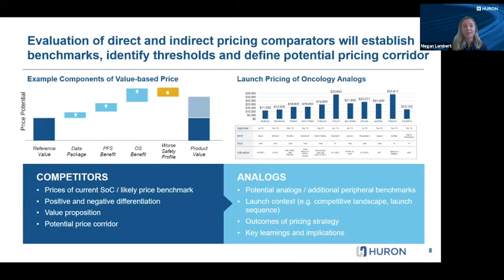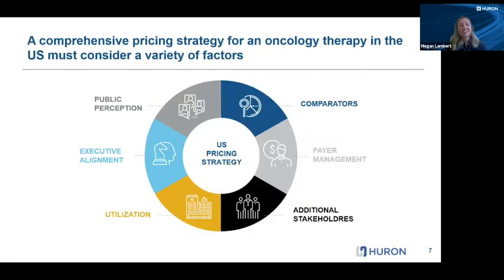For utilization, as we just mentioned, if we can go back one slide. For utilization, as we just mentioned, it helps us understand how prescriber behavior and patient fulfillment may vary based off of price and/or access scenarios that are a result of the price. And then we have executive alignment, which Nico will walk us through as well.